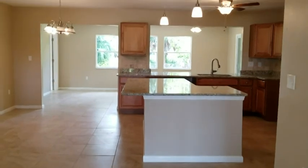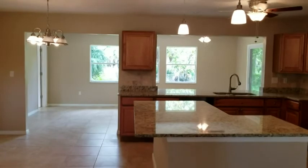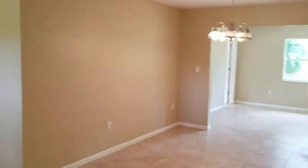As we open the door, gorgeous tile floors which carry throughout the entire house. Brand new custom two-tone paint. Brand new kitchen coming into view. Let's come in and shut the door behind me. And I'll just bring the camera to the left here. That's the dining area right there off the kitchen. Then you get your formal living area right here.